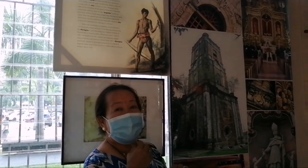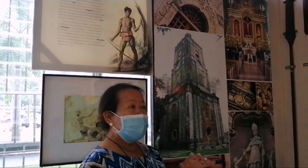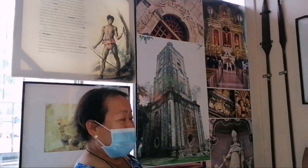So it was the strongest earthquake that passed through Panay. Maraming churches dito ang talagang tumba. Yun po yung susunod namin, yung mga old churches.